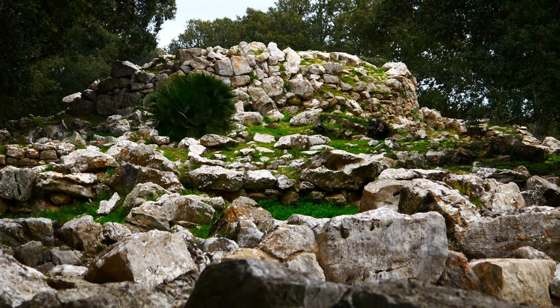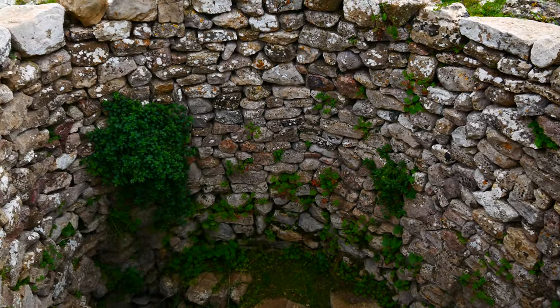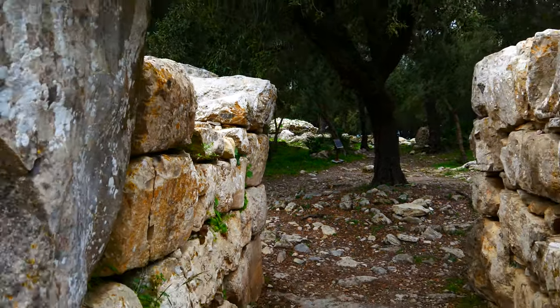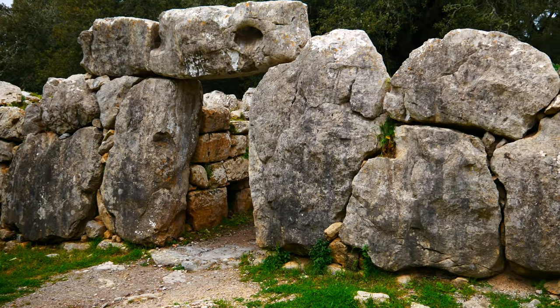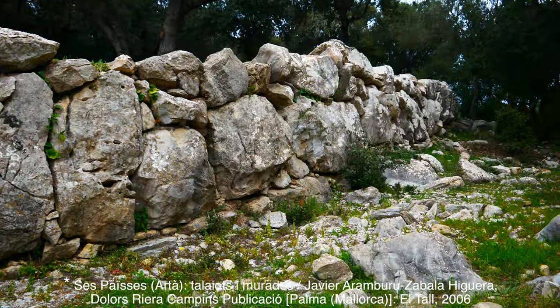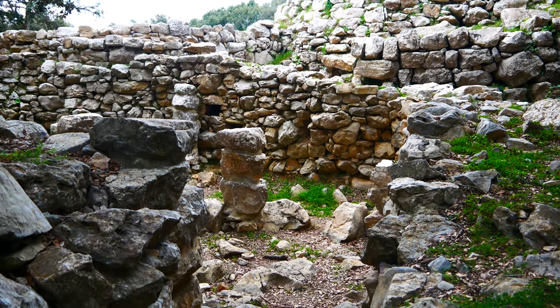As far as extant masonry more than 2,000 years old, this is luxury mode. Okay, so Sa Passe. What's here? Well, there's the monumental gateway as you enter. The walls are believed to be a later addition to the site. They've been dated somewhere between 650 to 540 BC, which is at least a few hundred years later than the central Talaiot or many of the other structures.